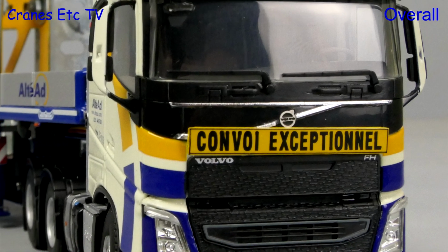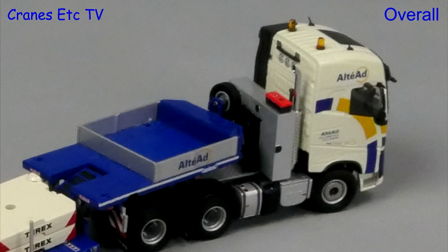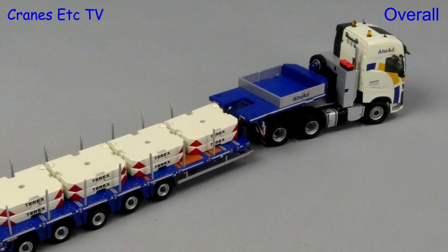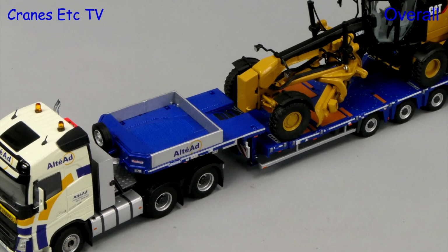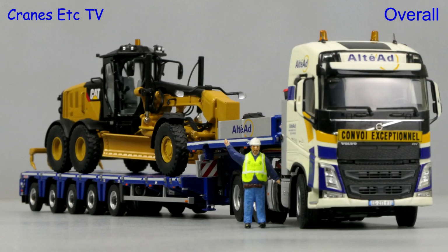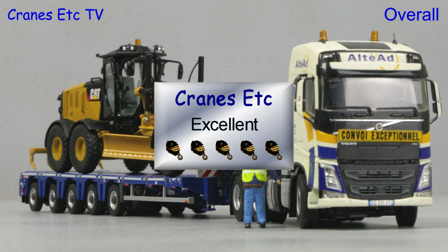Once again, WSI has produced a really nice limited edition truck model. This one has great detailing on the tractor and the trailer, and the best part of a model like this is that it reflects the flexibility of the real trailer, so you can decide to pose the model in many different ways. Overall, it's an excellent model.